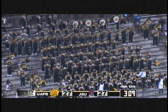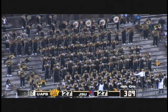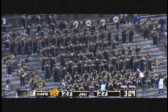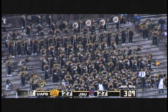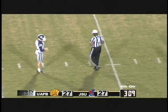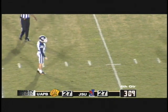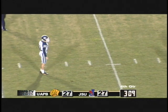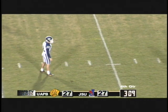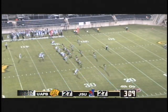Like I said, he's a preseason all-SWAC performer. So here we go. UAPB called a timeout. Now they may punt it here. Yeah, they are. They rethink it a little bit. Watch the fake, because if you don't get it, there's not much field position difference, really.